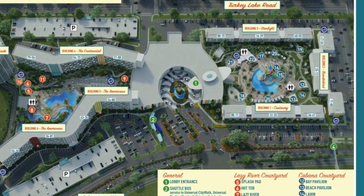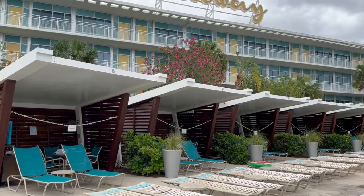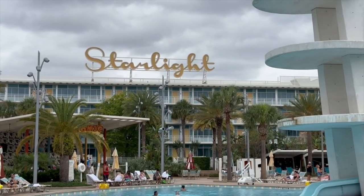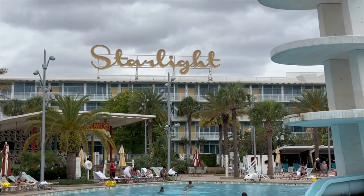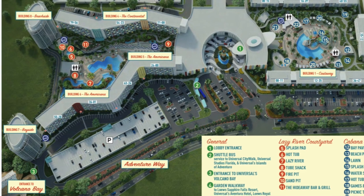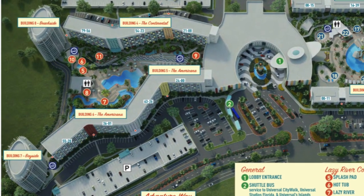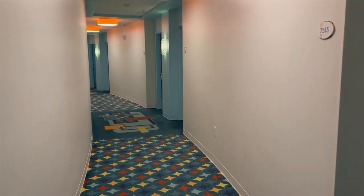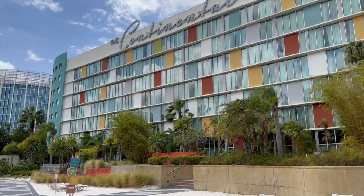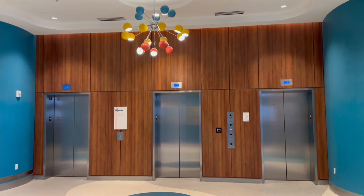The Starlight, Thunderbird, and Castaway buildings that surround the Cabana courtyard all have exterior entry rooms, sort of motel style. Some with a pool or courtyard view, and some with parking lot views. The Continental and Americana buildings, located along the Lazy River courtyard, as well as the 2 beachside and bayside towers, are going to have interior entry rooms, again with some pool views and some parking lot views. Finally, the coveted tower rooms are going to have the best views of Volcano Bay, so let's start there.